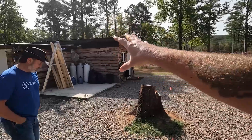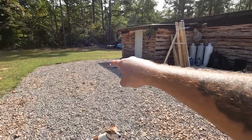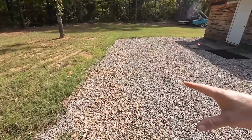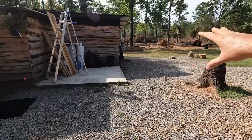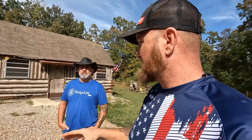Now the tiny house will expand this whole direction. See the flags there? All the way up in line with the door right there. This will be the dining room for the new house. And that whole area over there is going to be a massive kitchen. Huge kitchen, because you know I like cooking those groceries. So you will actually access the other cabin from the tiny house through the dining room and the kitchen area.